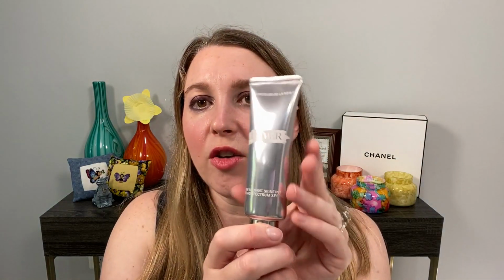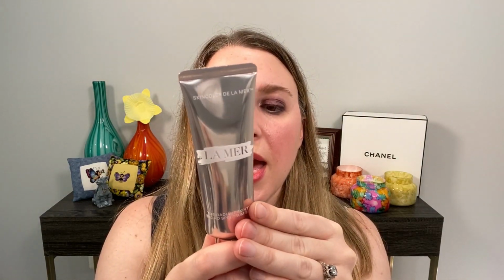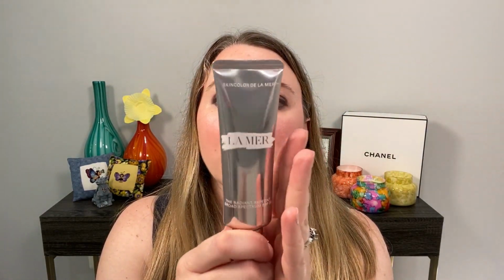But it also says online, if you go to their website, that you can put your primer on first and then apply this as well. So you've got several options with this. This tube itself is a plastic squeeze tube, and you can see the color is very pretty. You've got typical MER packaging. This is like a silver tube with a tint of light pink to it. So it's kind of a unique shade. So it's very easy to use. The Armani also has a plastic tube, and this one is 35 milliliters, so just over an ounce, 1.18 ounces.